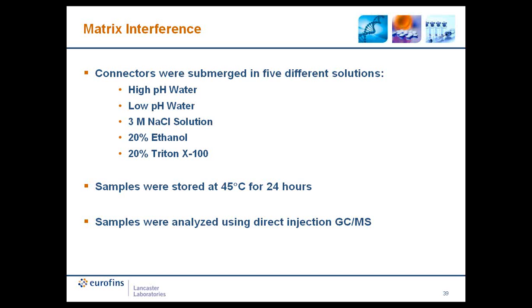Connectors were soaked in 5 different solutions: a high and low pH water, a sodium chloride solution, 20% ethanol, and a 20% Triton X100 solution. The samples were stored at 45 degrees Celsius for 24 hours. Samples were then analyzed using direct injection GCMS.